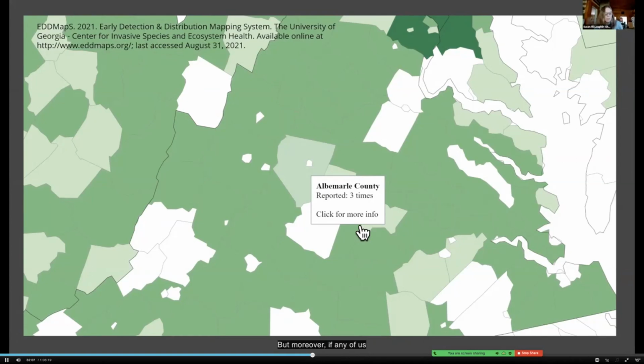But moreover, if any of us are interested in talking to our local nurseries, to our city's environmental staff, to elected officials at the local or even the state level, we need sufficient data to portray the impacts that these plants are having in our local areas. We need to be able to show our local decision makers that this issue is relevant to them, to their communities, to their customers, to their constituents. So we need data to relay a story, to drive the message home that these plants are damaging our local landscapes, agricultural areas, and ecosystems.